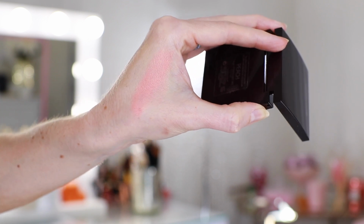That would probably clash. But I also say that this is a dupe for Tom Ford Love Lust, which I also own, and that would be my go-to cheek whenever I was wearing a red lipstick. As soon as I applied this, I thought, this is half the price and it looks the same. I could not tell you the difference.